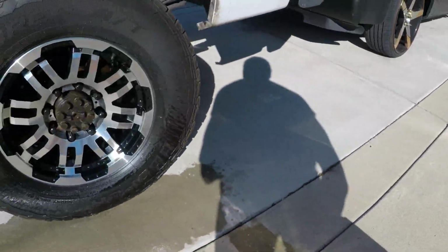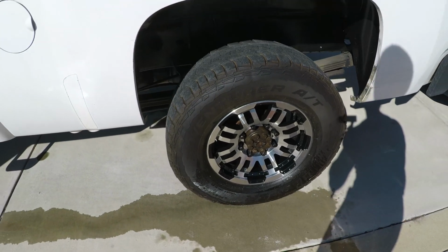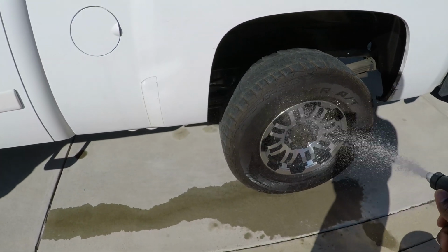Center caps are 15 bucks a piece for the short ones. I think that's all I need is the short ones.